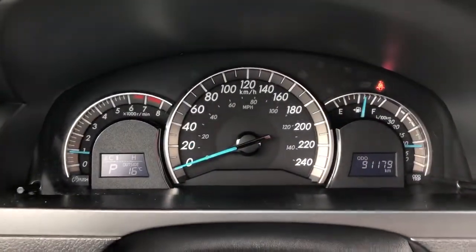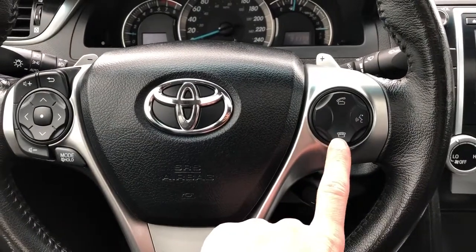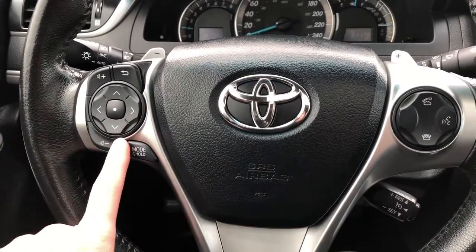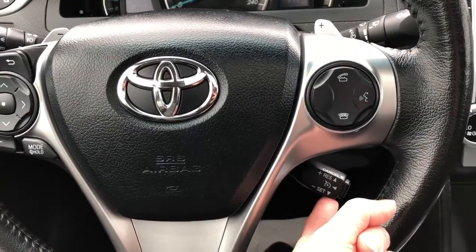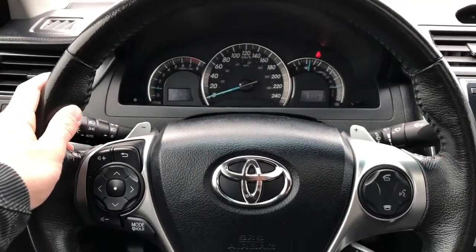gauge cluster. Then on the steering wheel we have our controls for our phone and voice commands, our Toyota badge in the middle, and off to the left we have our radio controls. You can see we do also have paddle shifters behind and the cruise control stalk located underneath. Steering wheel is wrapped in a black leather with our grips.